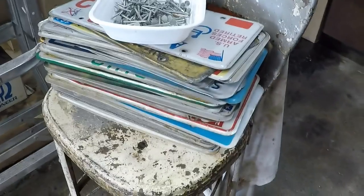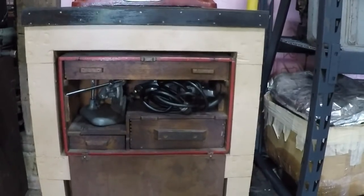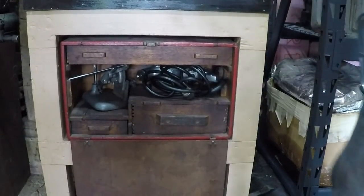I've got all those plates I've got to stack back up to find a home for. Come on, camera, behave. Stay. Alright, there we go.